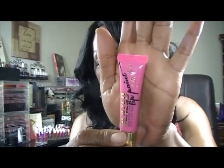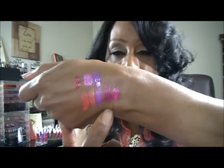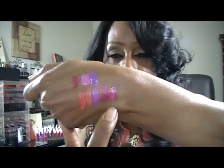The next one is called Bombshell. And Bombshell, I'm going to put that next to the Too Faced Melted. So here is the Too Faced Melted, and here is a swatch of Bombshell.